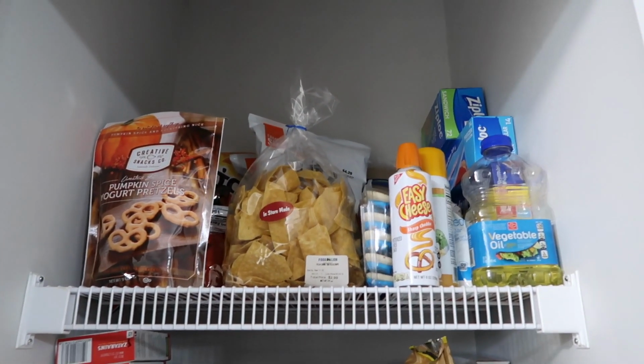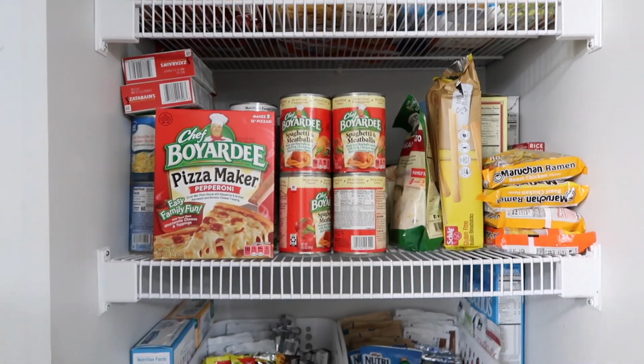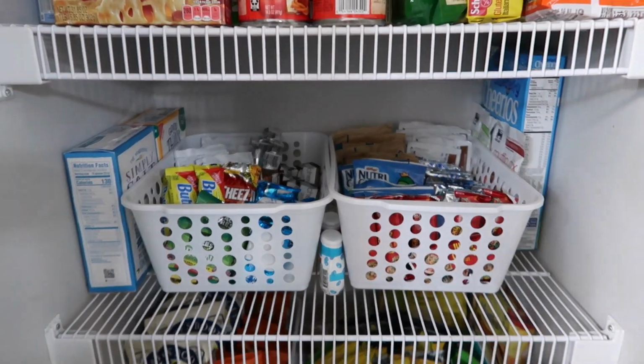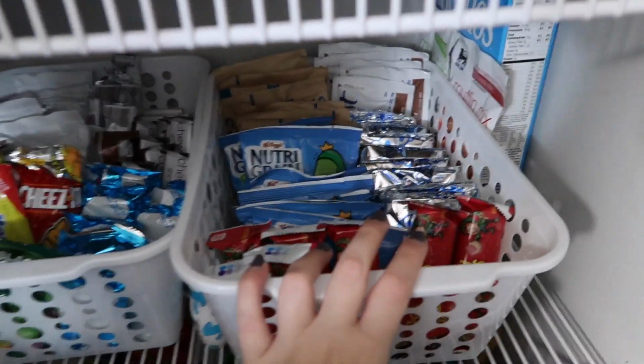So we put all the additional snacks up here, which really didn't have room to go down here where the other snacks are, but this is just our bulk snacks, I guess you can say. And then right here we have canned goods and dinner stuff. And then right here, I think this area looks so good, I love it. So we have a box of cereal right there. And then in here, this is a little breakfast bin.